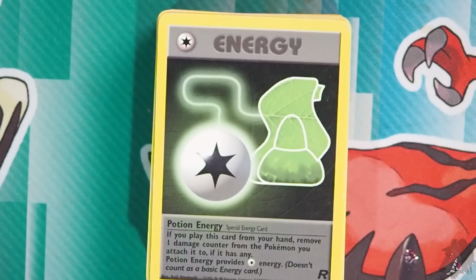So, alright. I can give a more modern day example of that too. It's kind of like the Herbal Energy that came out in 6th generation. So you'd only play it really to give a typeless energy to that Pokemon. And it also has the additional benefit of a very weak potion, healing 1 damage counter, if the Pokemon had any, of course.